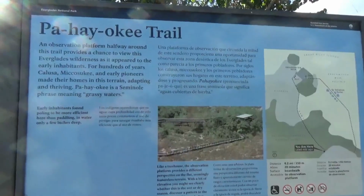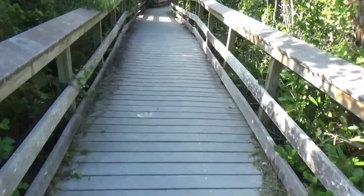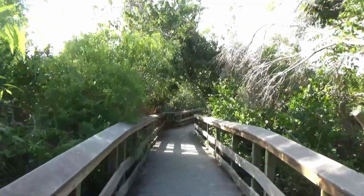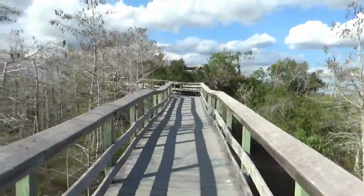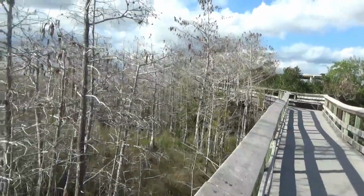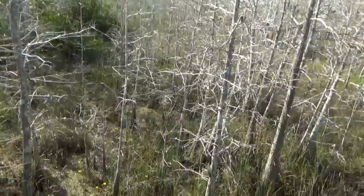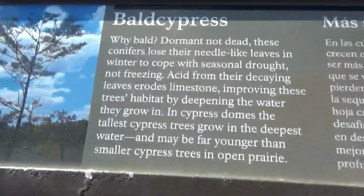Well, folks, this is my last stop, the Pahayokee Trail. And at the beginning here, it looks pretty much like the last one. No, it's a lot different. And over here, look at how dead all these trees look. I wonder if they really are dead. Oh well, here you go. This explains it.